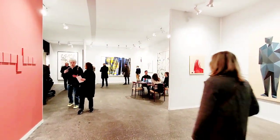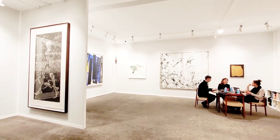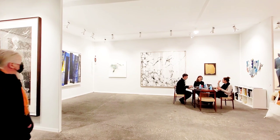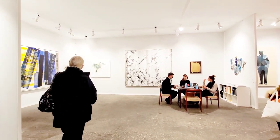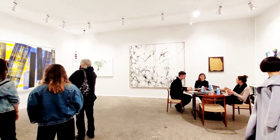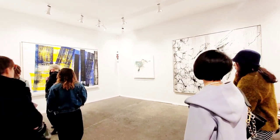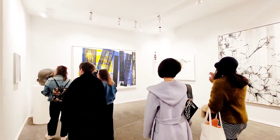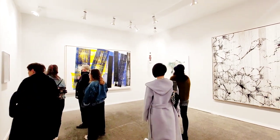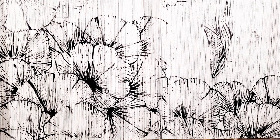So this is our first stop, Perrotin Gallery, one of the largest galleries here in the city, but also a global player with gallery outposts in New York, Tokyo, Hong Kong, Los Angeles, and other places. Here you can see two eye catchers of this booth, a blue and yellow painting by Hans Hartung, and a subtle black and white work by Gregor Hildebrand.